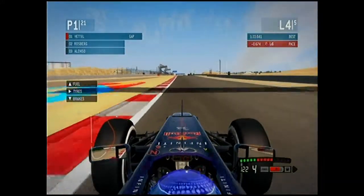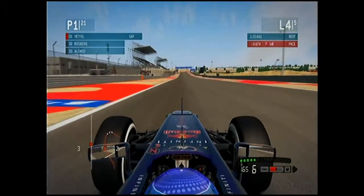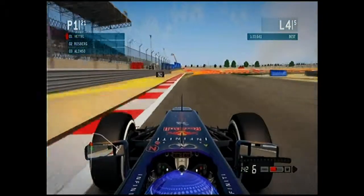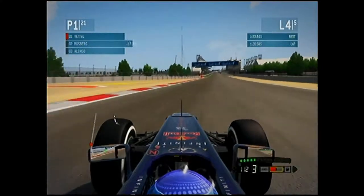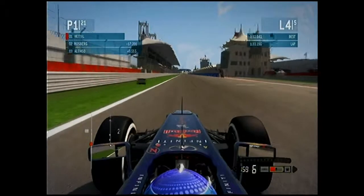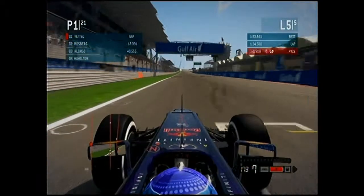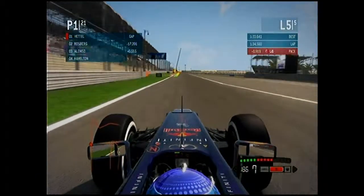There's not a lot of elevation change actually, and in fact this track wasn't made on natural rocks. It's actually made up of crushed rocks called greywacke aggregate from a quarry in Shropshire, apparently. And yes, I did copy that from the BBC website, so if you want to copyright me, shut up.